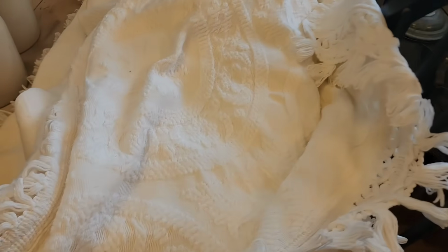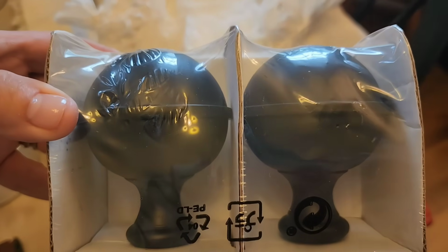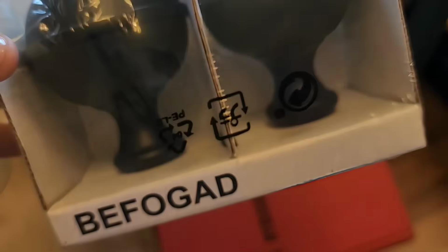So the next thing I got, and this is just at the thrift store, I got these because I wanted to switch them out because I have some real decorative ones and I don't want to use those. So $5, and it probably was more here than it was at IKEA. I have no idea, but it's at IKEA.